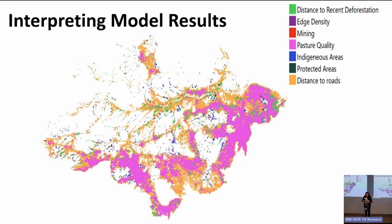Another important component of our goal was to interpret the results of our model. We employed a feature ablation technique, wherein each feature's impact was removed and then we observed the effect on the model's predictions. Based on this, we found that the three most important features were pasture quality, distance to roads, and distance to recent deforestation. Basically, anything indicative of human activity means deforestation is taking place.